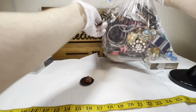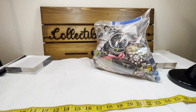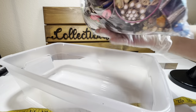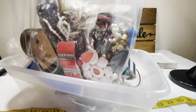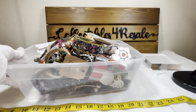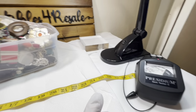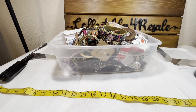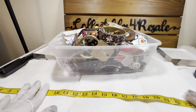You know what? I was going to dump it out here, but let's put that into a little bin, and then I will sort through, and I can put the items I don't want on the side of my crafter's lot section going over on the side. I've got my Presidium gem tester heating up. It's ready to go. If there's anything I want to test, I've got my measuring tape. I can check the length of the necklaces or bracelets.